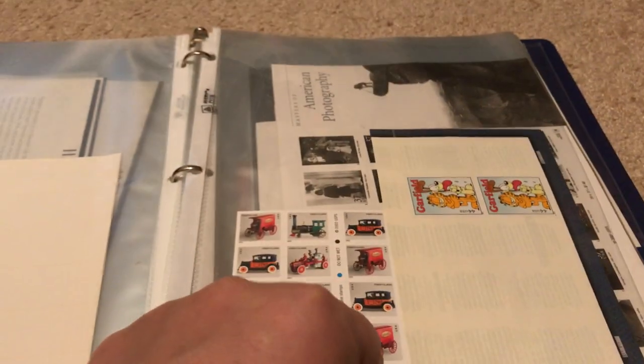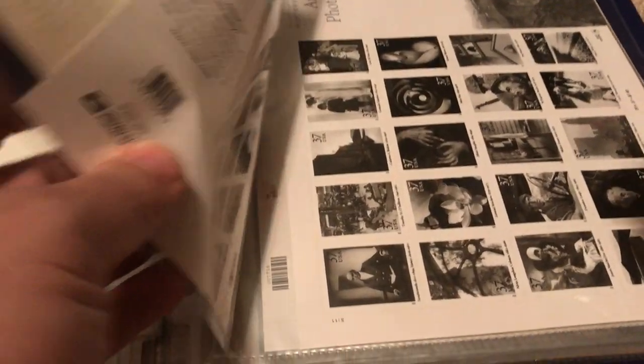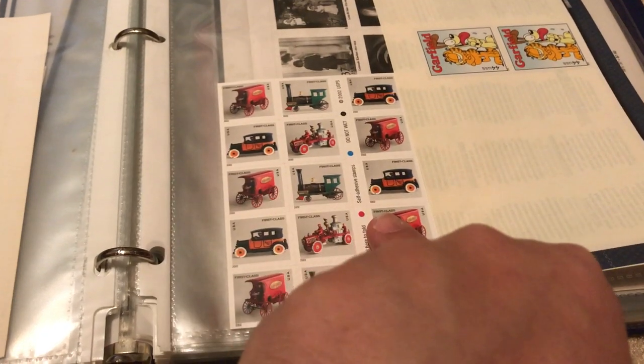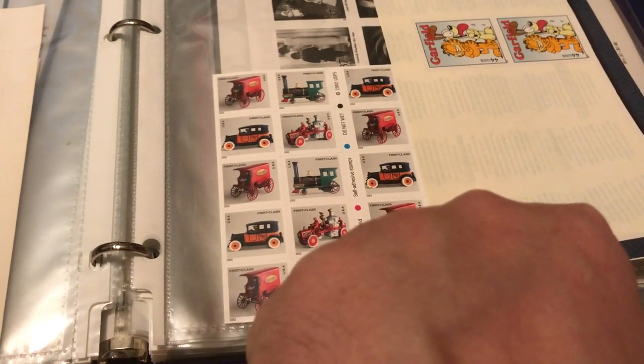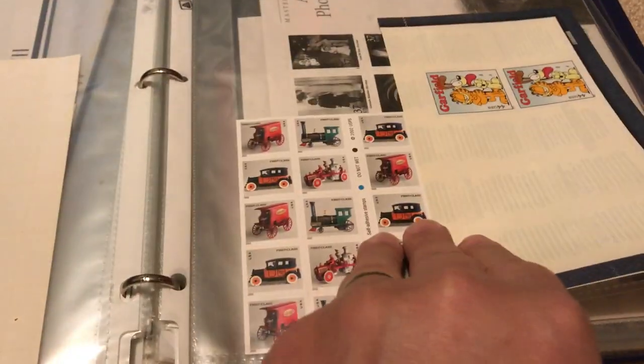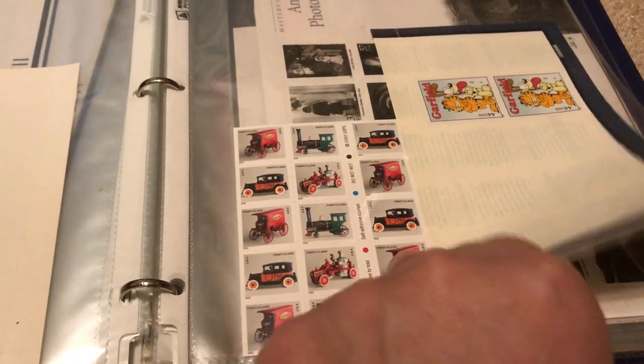Here are some Garfield stamps I saved. I don't know if I have a complete set. It was a Sunday Funnies, and I used a lot of them, it looks like, but I saved the Garfields. And these are some classic cars too that I really like. These are pretty old first class stamps. Oh, antique toys, my bad. But they are antique toy cars.